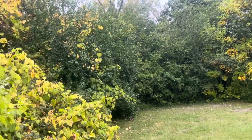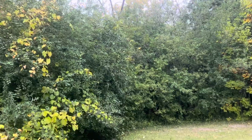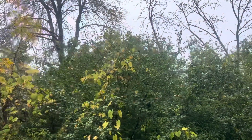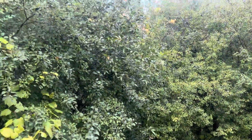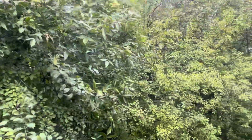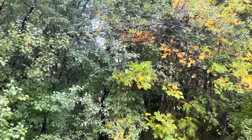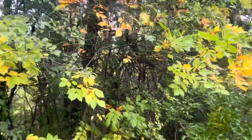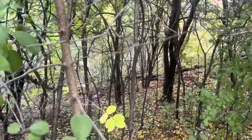But as you can see, more buckthorn. These are pretty good sized ones. And a lot of the ashes died in here, unfortunately. But yeah, you can see huge berry producing plants and thicket along the edge. So there's quite a bit. Yeah, these buckthorns are very large. In there, you can see how thick it is. That's all buckthorn in there.